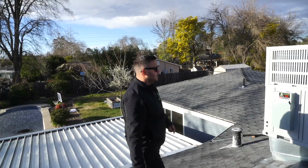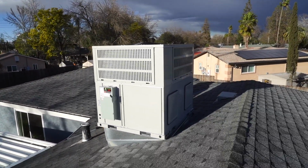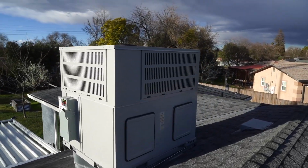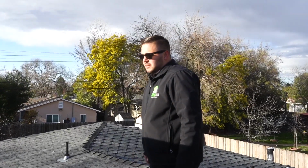It's amazing. So again, it's on right now. You can't even hear it. It's barely making a humming noise. I'm trying to get the mic kind of close to here so you can hear it. Small hum, but you don't hear that from the house at all. These things are amazing.